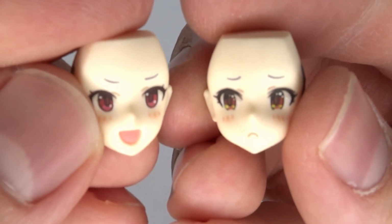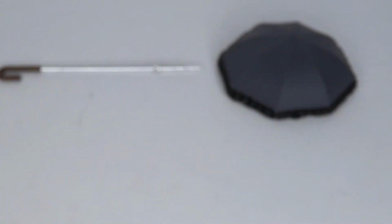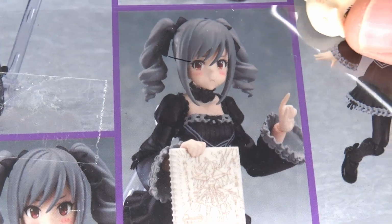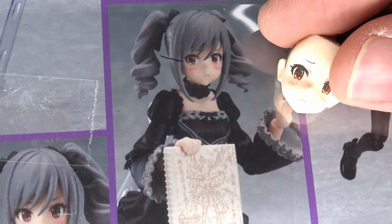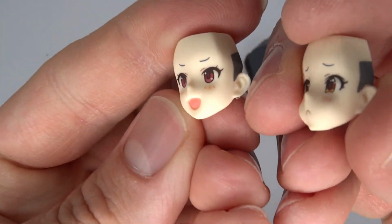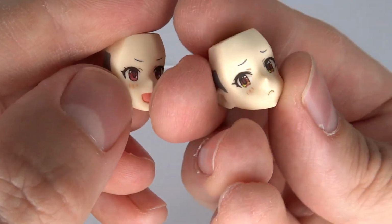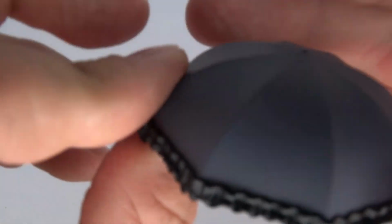And then we also got the two faces. The worried face and the smiley face. But hold on. So on the box it looks like she has bigger cheeks. But on the figure itself, doesn't really look like she has bigger cheeks. Disappointing. Honestly disappointing. Maybe a little bit. Oh well. And then finally you got your umbrella.